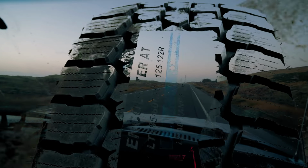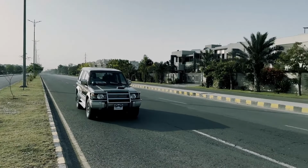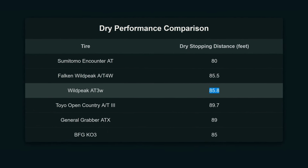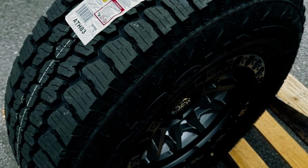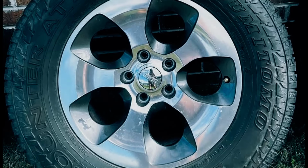On dry roads, the Sumitomo Encounter AT delivers a solid overall performance. But what really stands out is its braking. On average, it manages to stop about 6 feet shorter than the Wildbeak 83W in our 60 to 0 miles per hour braking tests. And this is again due to its smart design, where you see longitudinally aligned ribs with offset edges, notches, and reinforced foundations that provide the directional traction this tire needs.